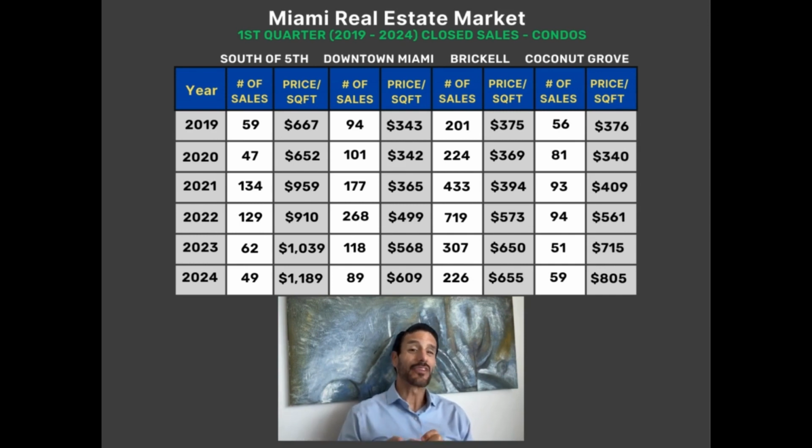Now, while pricing for the single family housing market in all segments that we covered has doubled since 2019, in these 4 areas that we cover, only one area had pricing double since 2019. And that's Coconut Grove was the only area where pricing has doubled in the last 5 years. The other areas had an average increase in pricing of 75% in the last 5 years. So not quite double, but still pretty good. Let's jump into the first quarter data and compare it to the previous 4 quarters, just to get a better idea as to where we are and where we're headed. Let's jump into that graph now.